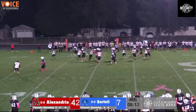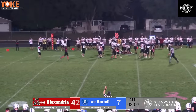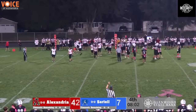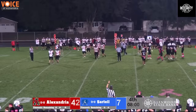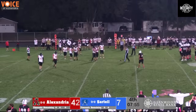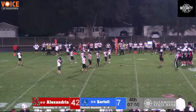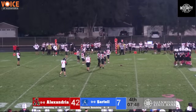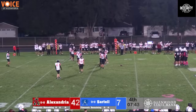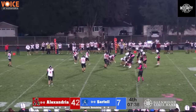Now here's Bird, and he pitches out. Ball up in the air, and I think Jackson Knott was able to come away with it, and he'll be tackled for a loss on the play. And tackler was, I think, Connor Anderson again. So now third down for Sartell on what will be the 9th play of this series. It started back at the 31-yard line on Sartell's side of the field. Now the Sabres possess at the Alexandria 38. It's the Cardinals 42, the Sartell Sabres 7.